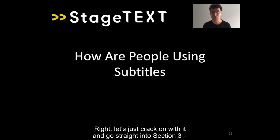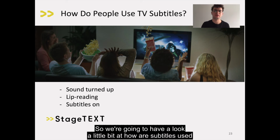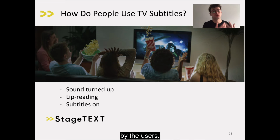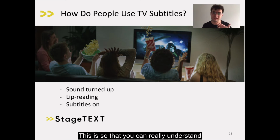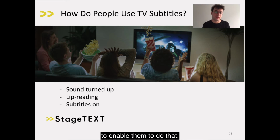Right, let's just crack on with it and go straight into section 3, how are people using subtitles? So we're going to have a look at a little bit at how subtitles are used by the users. And this is so that you can really understand what people are doing so that you know the best way to implement it to enable them to do that.